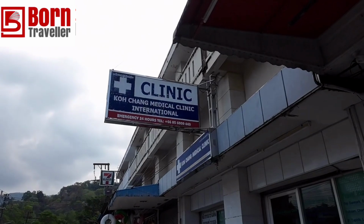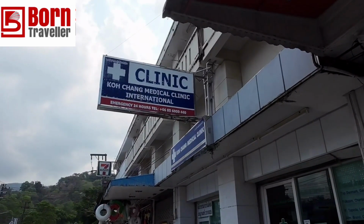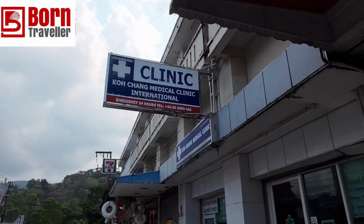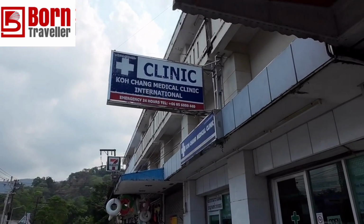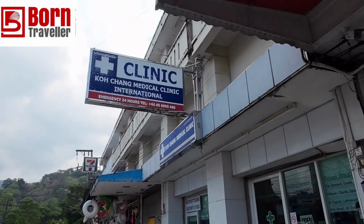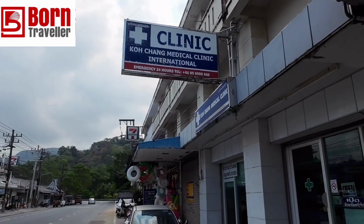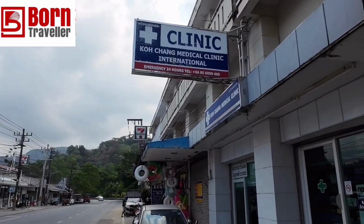So when it comes to healthcare here in Koh Chang, it's not actually that bad. In fact, in some ways it's one of the most convenient places to come to get minor medical things done, because there's medical clinics everywhere. They don't seem to be that busy. You can just walk in and ask to see someone. You'll probably only wait half an hour and you'll be able to see somebody. And to be honest, they all speak English.